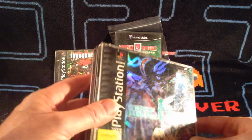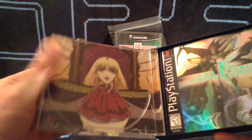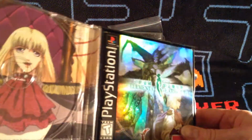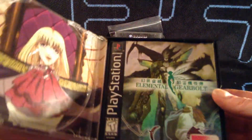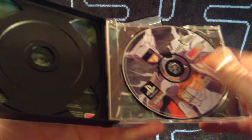And it's gorgeous. I mean, it's got this nice lenticular laser kind of cover. It's got a whole booklet in here with, let's see if I can take it out without wrecking it. Even the covers, the instruction manual has that lenticular kind of laser etched look. All these, great instructions, the story, etc. It's a light gun game too. It's a light gun role-playing game, which is kind of odd. And then there's the disc itself.